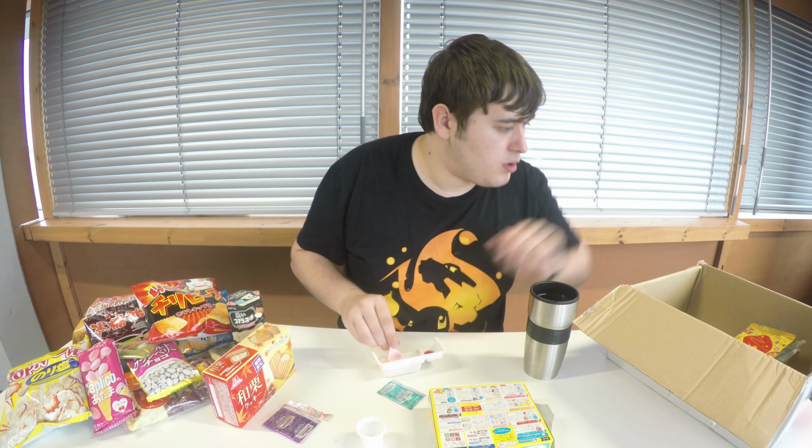But yeah, that's everything I'm going to open up and try from this box, because some of the other things are very self-explanatory. They're typical Japanese snacks or Asian snacks that you get from wherever in the world. I might actually open this up just to see what the flavouring is.